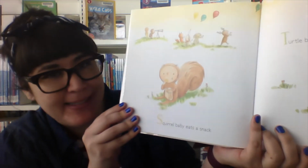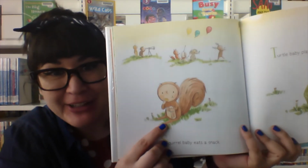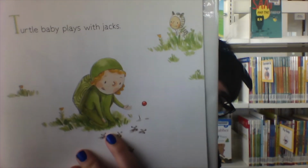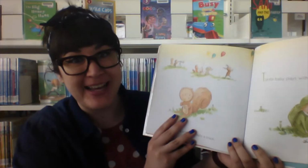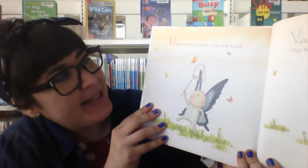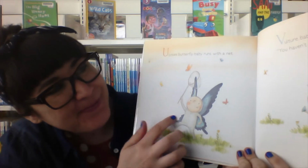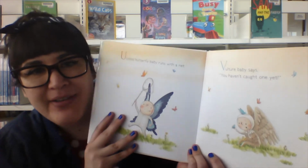Squirrel baby eats a snack. Maybe some cookies or crackers. Turtle baby plays with jacks. Over here. That looks like fun. Ulysses butterfly baby runs with a net. They're going to try and catch some butterflies. Vulture baby says, "You haven't caught one yet."